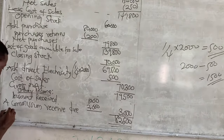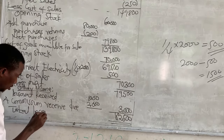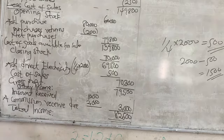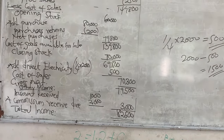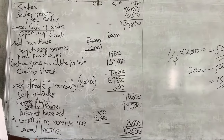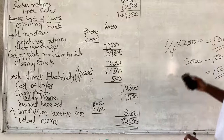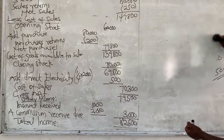So this will be the total income of Ericus Ventures, the total income. So we are done with the trading aspect of the income statement. Let's look at the profit and loss aspect, where we will be lessening other indirect expenses, that is the other operating expenses.